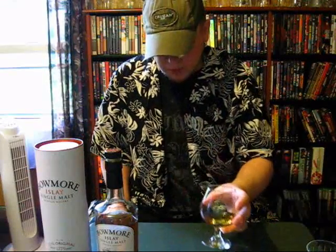So, take a little taste, and then we're going to put a little bit of water in it. Apparently, putting some water in it will open it up quite well, from what I've read. 40%, by the way, 80 proof. So it's not cask strength. Alright. A few little dabs in there.